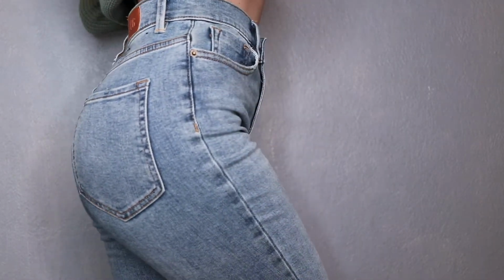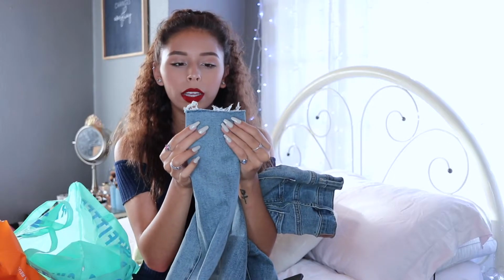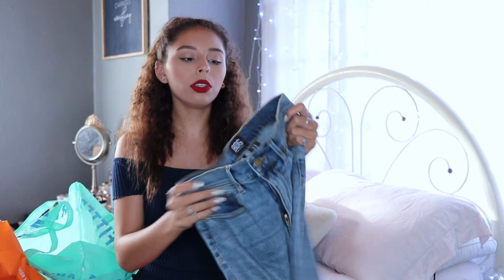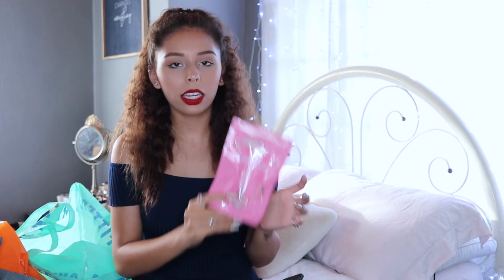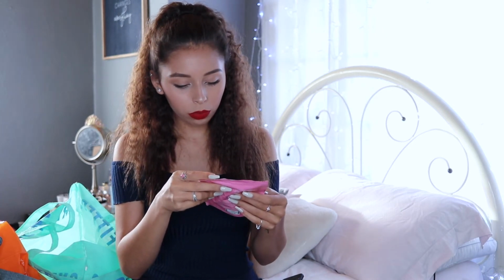Oh yeah, because on the bottom it's like destroyed a bit, or whatever this is called. I'm just not a fan of the color. And the second thing that I bought was this facial... why did I forget what these things are called? It's a facial roller, right?